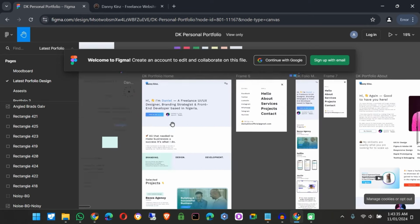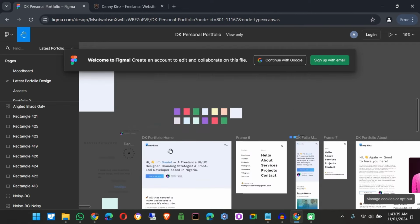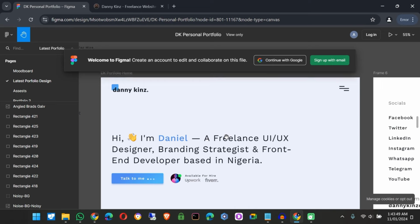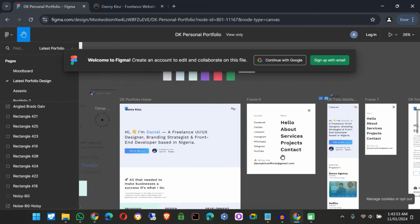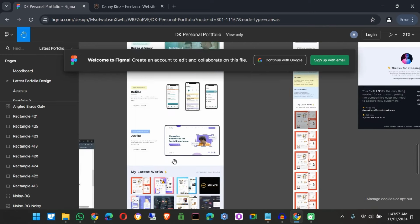So I made a new design. I think this was around 2022. I was pretty sure that okay, this is what I want. I'll just be a freelancer. I'll be a freelance UI UX designer, brand strategist, and front-end developer. I made a new design, and I was like, oh, this is cool. I want this. So I made a new design, covered every area, added a few projects.